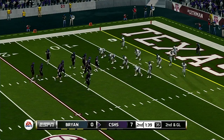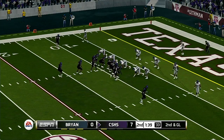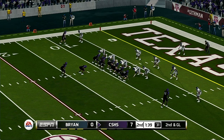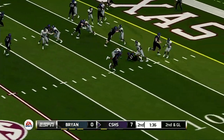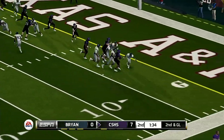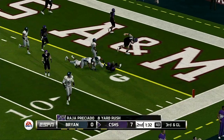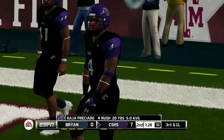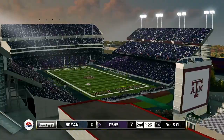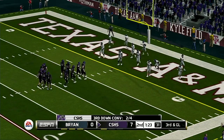From the 9-yard line, second down. He's taken down around the 1-yard line. They go with a run, and that'll be a gain of 9. That makes it 3rd and 4. And this is the 16th play of the drive.